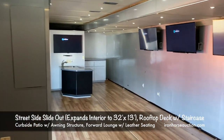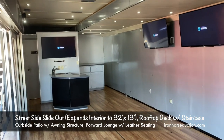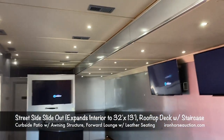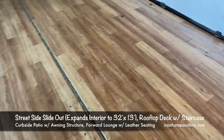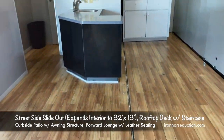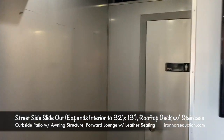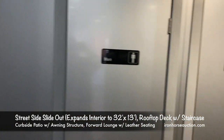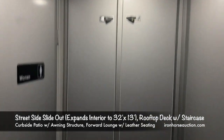Walking out of the lounge, back into the main salon. You can see how much space your slide out gives you. And it is a level floor when the slide out is deployed. To the rear of the trailer, you have a men's and ladies restroom, storage cabinetry in the hall.